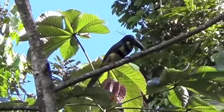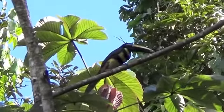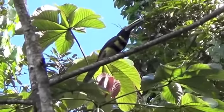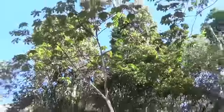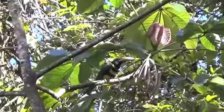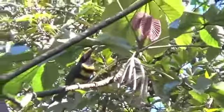Also included in this family are woodpeckers, which they usually don't have too many of down there. Only a couple species. These guys are way more common. There were some aracaris near our camp as well as in the forest itself. And they actually do not make a lot of noise, which was surprising. They will call, but not as much as most people think. You'd think a bird with a huge beak would be noisy, but not too much.